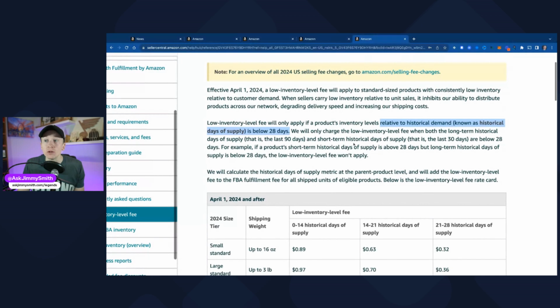Now, we will only charge the low inventory level fee when both the long-term historical days of supply, that is the last 90 days, and the short-term historical days of supply, that is the last 30 days, are below 28 days. So they're going to be charging this fee if you have both an issue with the long-term days of supply and an issue with the short-term days of supply. It's not one or the other.